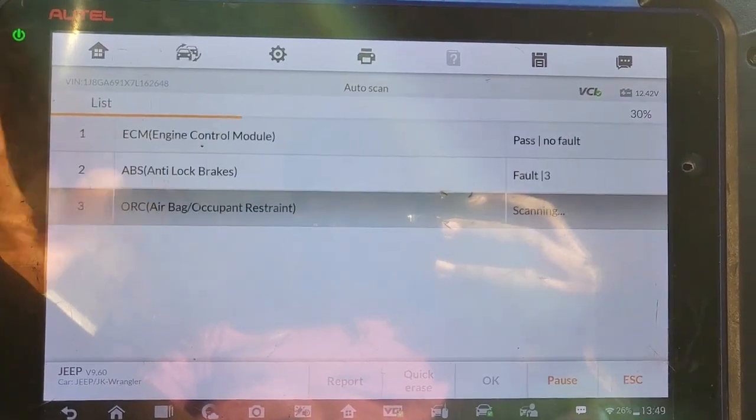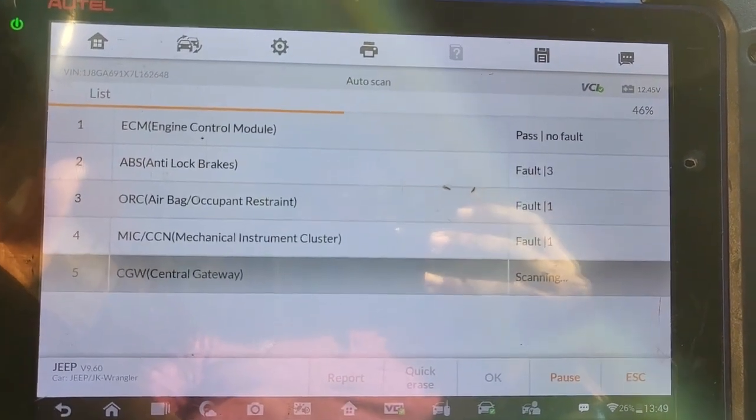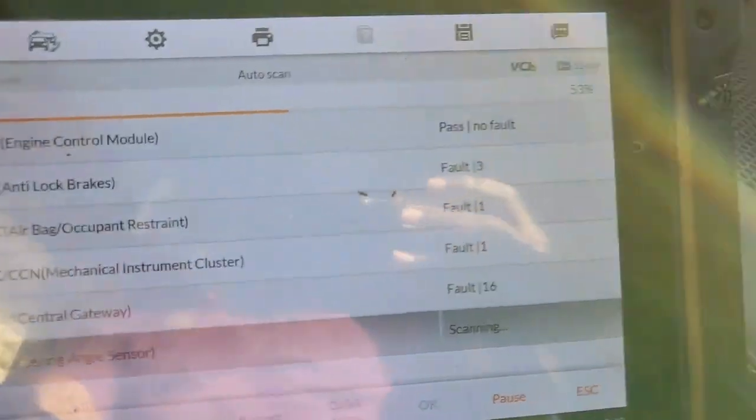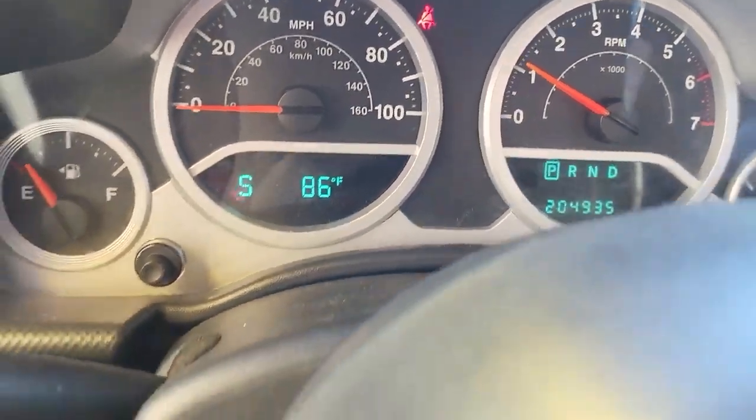Anything need to be fixed. The engine computer module passed, no fault. That's where I was surprised. Okay. Wow. The car is starting now.